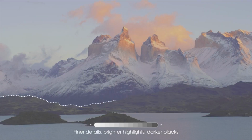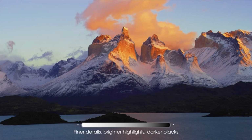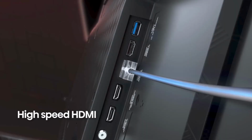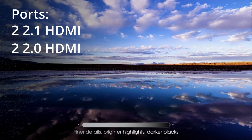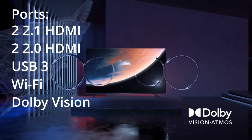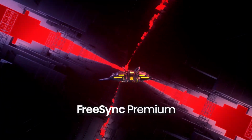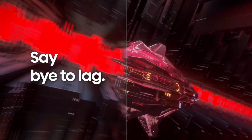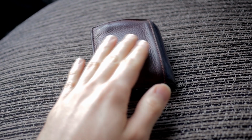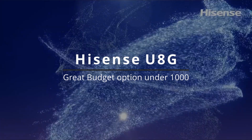It has reasonable black levels, very low flickering, and is likely to last a long time. With 2 2.1 HDMI ports, 2 2.0 HDMI ports, USB 3, Wi-Fi and Dolby Vision, this TV has everything any gamer would ever wish for at a great budget. So, if you love your wallet's health and want to keep him fat, then this option is the one to go for.